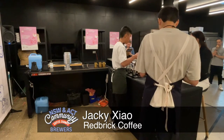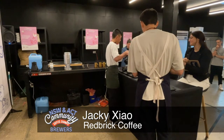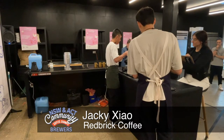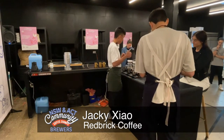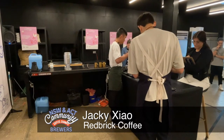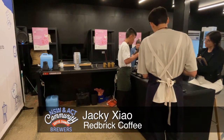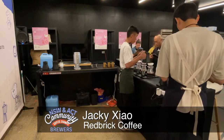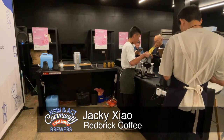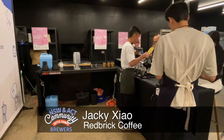For the tasting note today, for the flavor, when it's hot to warm, it reminds me of raspberry and green apple. When it's cold, it reminds me of dried mango. It's all medium intensity today.